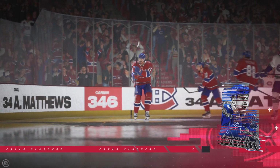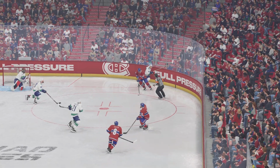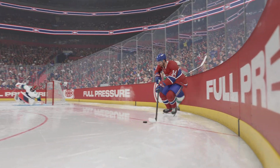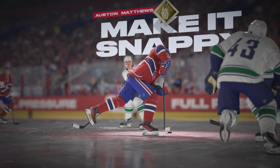Rips it off the pipe and into the net! Wow! Almost needed a double take there, James. When you hear that sound, sometimes you think it's out, but this one goes in. Well, he's got one of the most lethal shots in the league, James. If you give him just a little bit too much time and space and allow him to shoot and strike, that's exactly what's going to happen. It's going to wind up in the back of the net.